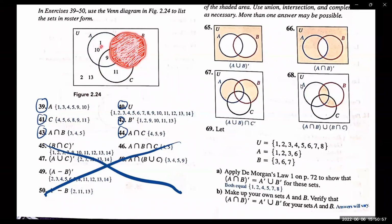But that's everything outside of B, including the 2 and the 13, right? Exactly right. Yeah, you got it. So that would be 1, 2, 9, 10, 11, 13, right? 1, 2, 9, 10, 11, 13. That's right. Yeah, so exactly. Don't forget the two numbers that are in the universal set.